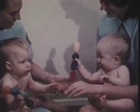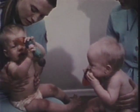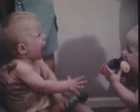At 11 months, independent sitting and play are occurring simultaneously. Increased dexterity of shoulder muscles permits directional placement of toys and some interaction.